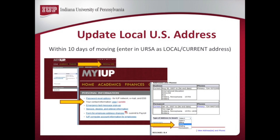All international students are required by the Department of Homeland Security to report their U.S. address within 10 days of arriving or moving. For international students at IUP, this can be done through your My IUP account. After logging into your My IUP account, you can select the Personal Info tab. Under Personal Info, select Update next to your contact information.